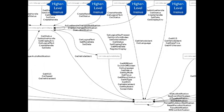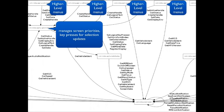So we see the tools providing the higher level menus. For example, there's the settings provider, which owns the settings menu. There is the call stack provider, which does the call management stuff, and various stuff like that. And these send messages to a thing called generic display, which handles the menus and handles scrolling through the menus and so on, and receives the key presses and then updates the screen and so on.